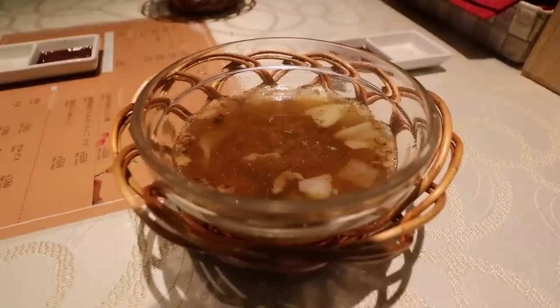Miso soup in a bird's nest. Oh, that's really delicious. That's a good soup. There's some fatty beef pieces in there and cabbage, a bit of mushrooms. This is a really good soup. I really like this. Kobe beef in Kobe. Oh my gosh. It is time.